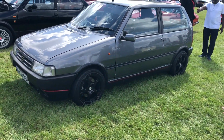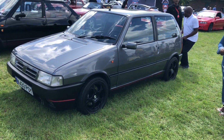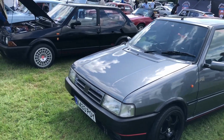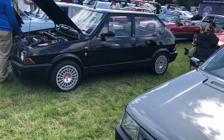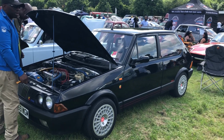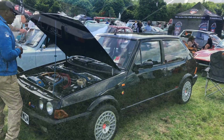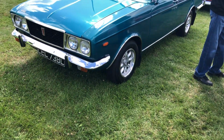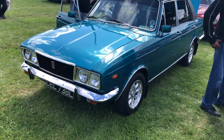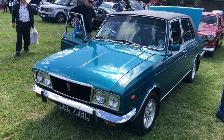Now, in my quest for unicorns, we've found ourselves a Fiat Uno Turbo IE, so it's a later car, but what we've also found is a Fiat Strada Abarth. Find another one of those, that is absolutely incredible. There can't be too many of these left. I'll try and get a closer look at this one if we can. This Humber Sceptre's caught my eye, and my granddad had one just like that, but unfortunately Russ killed it quite a long time ago, but what a lovely car.